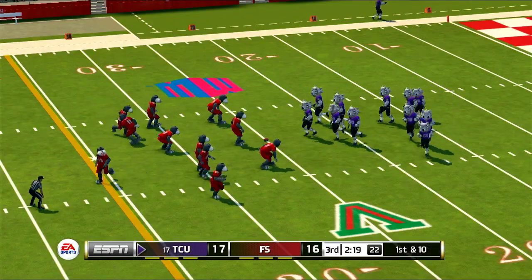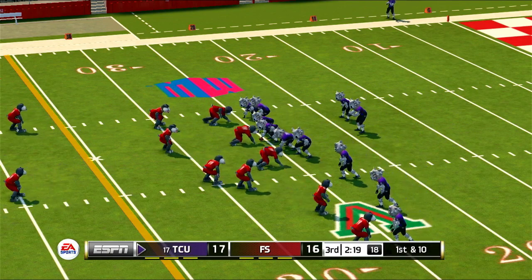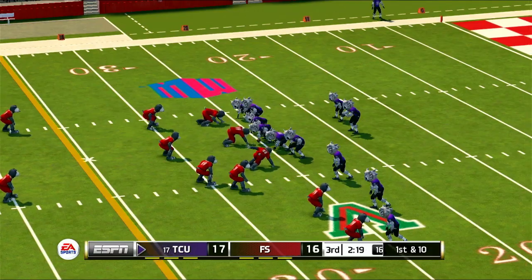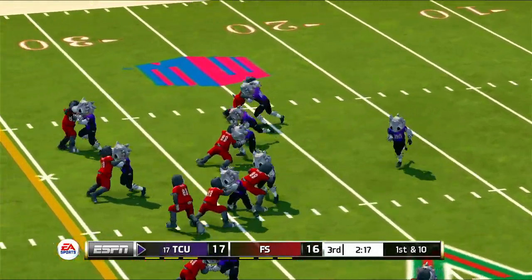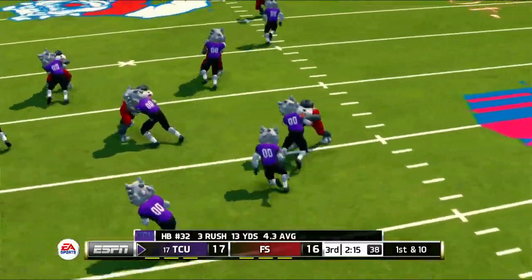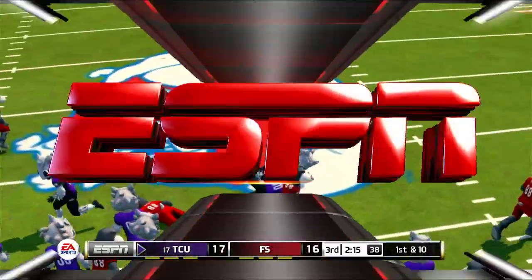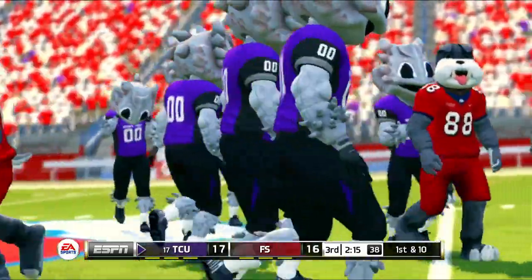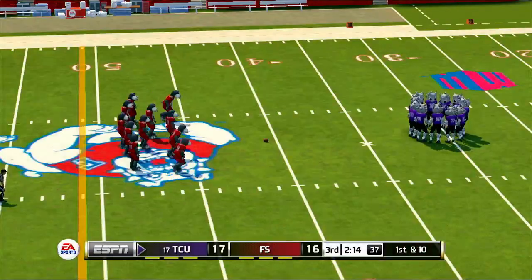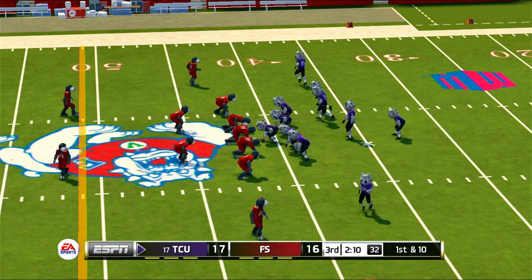And here comes the offense again. They'll try to make it two touchdowns in two possessions. TCU is up one. Tackle at the 41-yard line. That's a gain of 16 on the play. First down. First and 10. Ball on their own 41.